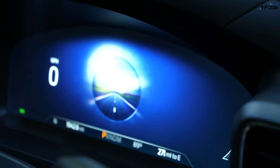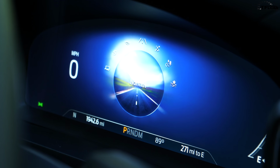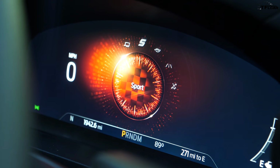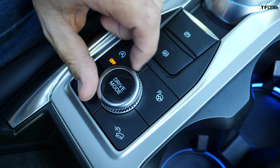When the new Lincoln Navigator came on the scene a couple of years ago, it introduced a new way to control your drive modes with high quality graphics, and they're now here in the 2020 Explorer. So currently I'm in the normal mode, and it gives you kind of a feeling of what you're doing when you switch between them. Green for eco, sport for high performance, especially in the ST. Of course, there's also towing.